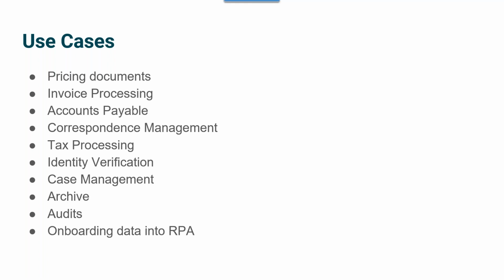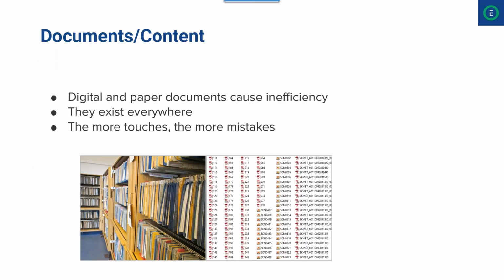Physical and digital content is part of just about every business process, whether it's a contract sent from a customer as an email attachment, a paper invoice mailed to an accounting department, or sales orders in a folder. And what do these use cases have in common? Documents, paper, lots of data. Manual document processing slows down not only the process, but it has a chain reaction impact on all downstream activities.